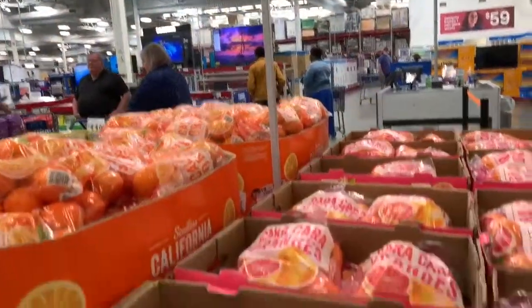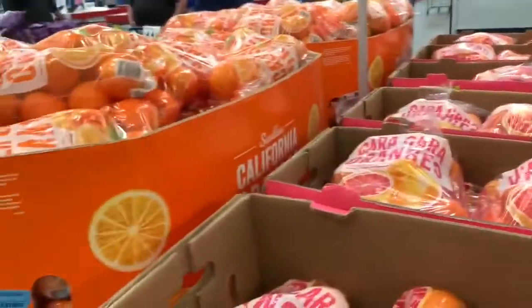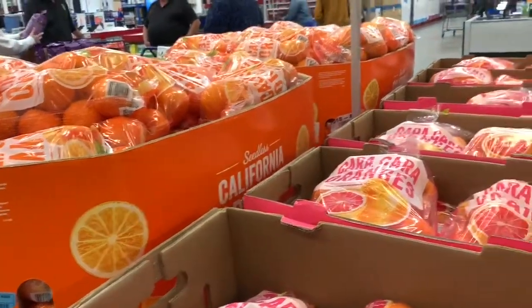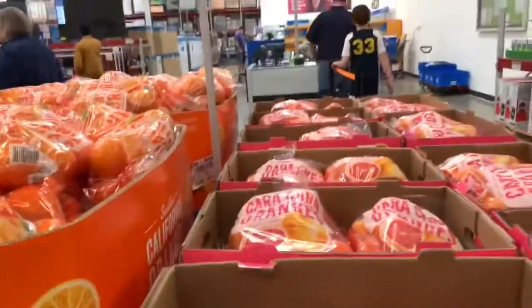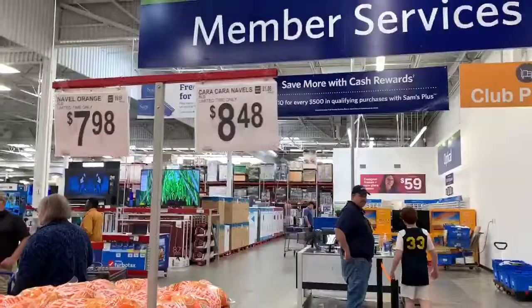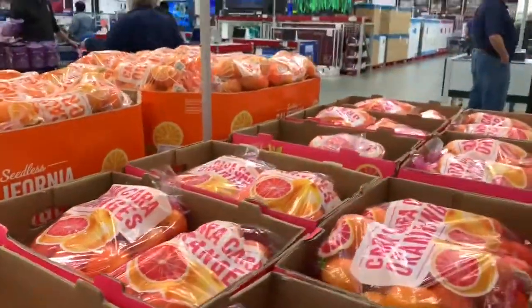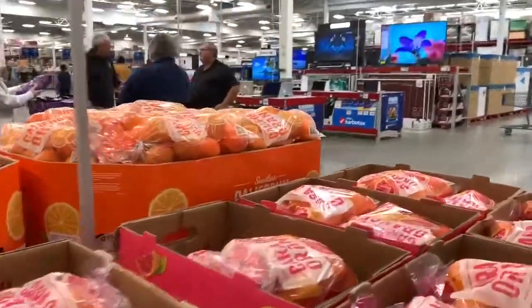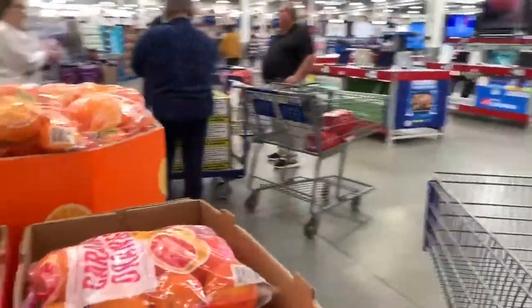I got some sales going on. What do you want? These grapefruits? You want these grapefruits? They got grapefruits and oranges. What's that? Oh, these are navels. Are these oranges? Oh, they're oranges. I thought they were grapefruits. They look kind of like grapefruits.